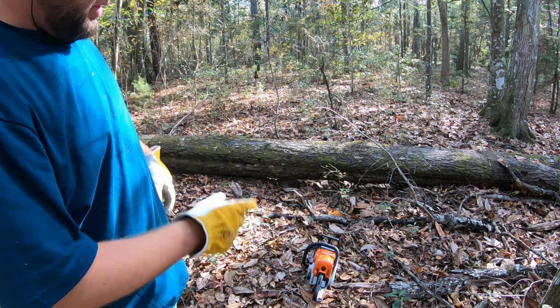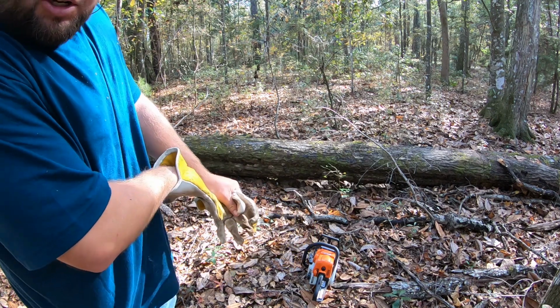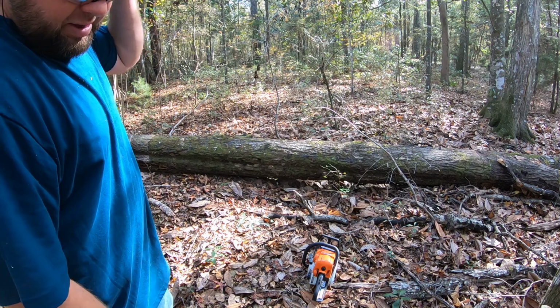All right, this big old oak's a little bit too much for this 170. I could probably eventually get through it, but I'm working it pretty hard. So I'm gonna go back and get my 260 to get this cut up out of the way.